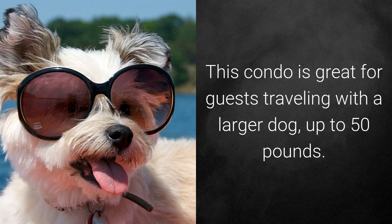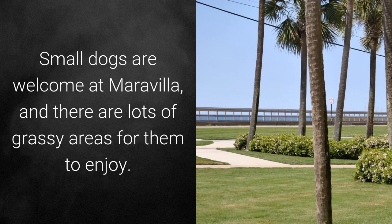This condo is great for guests traveling with a larger dog, up to 50 pounds. Small dogs are welcome at Maravilla, and there are lots of grassy areas for them to enjoy.